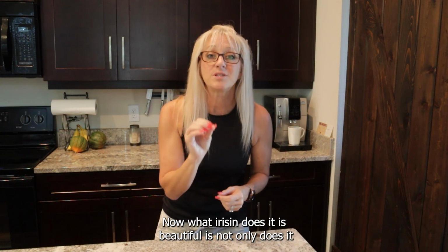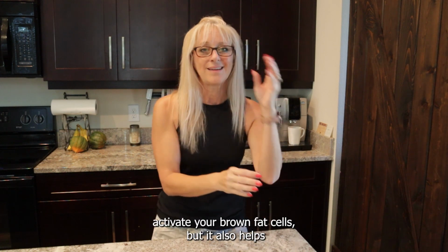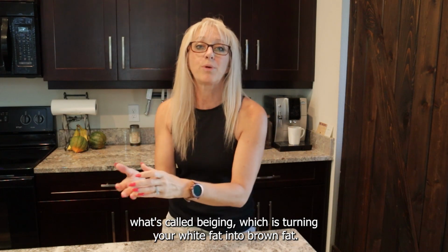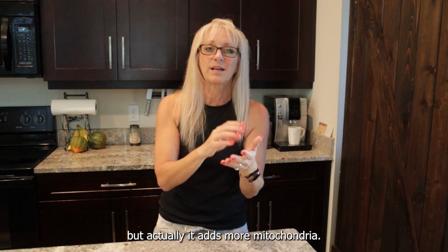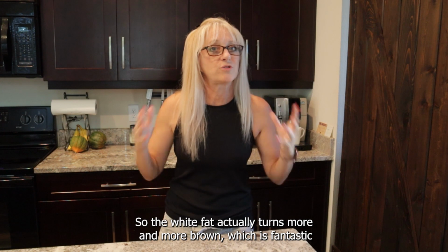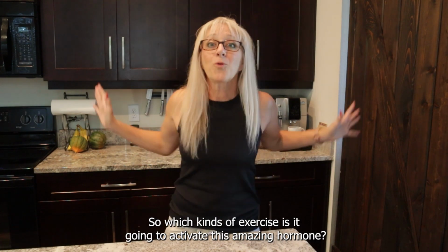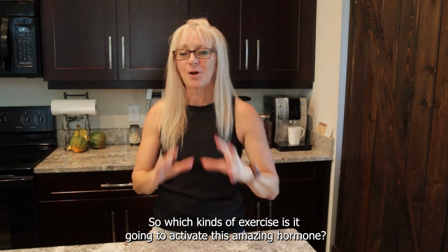Now, what irisin does that is beautiful is not only does it activate your brown fat cells, but it also helps what's called beiging, which is turning your white fat into brown fat. It's not going to go all the way to brown fat, but it adds more mitochondria, so white fat turns more and more brown, which is fantastic because this is upping the energy level of even your lowest energy cells. So which kinds of exercise are going to activate this amazing hormone?